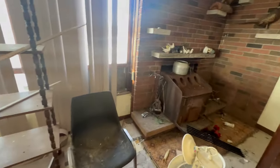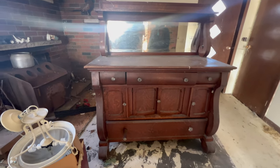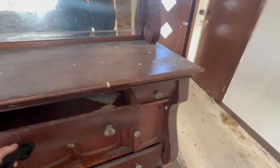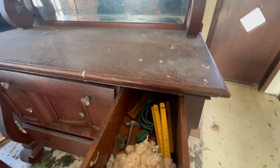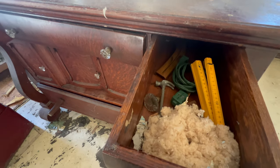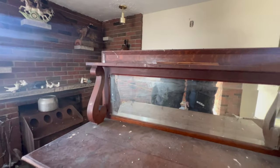Table flipped over. I really like this, though. This cabinet's really nice. Yeah, that is. There's some chewed up maps and stuff. Just some electrical cords. Looks like I'm pretty sure those are stuffed chickens. Yeah. Some mice have made a nest in this. Oh, that door's not working. Yeah, there's not much left in this. No. It's nice though, just the design and stuff.